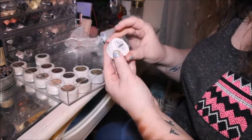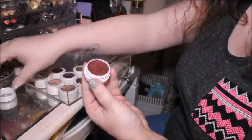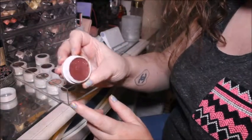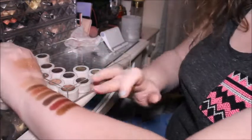Then we have Porter. So this is one from one of the Kathleen Lights collections, and this looks like it's a sequin one, because it's obviously matte and then it's got glitters in it.